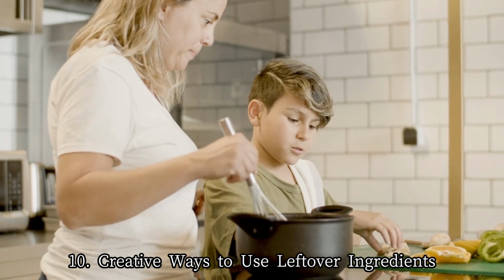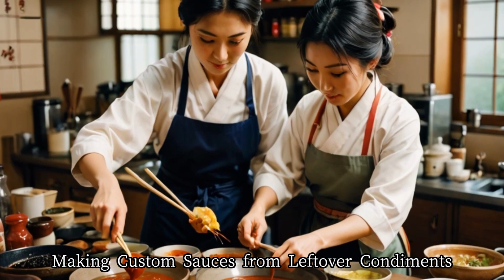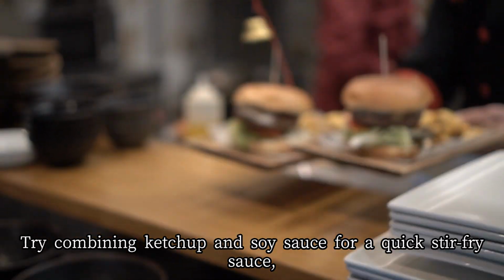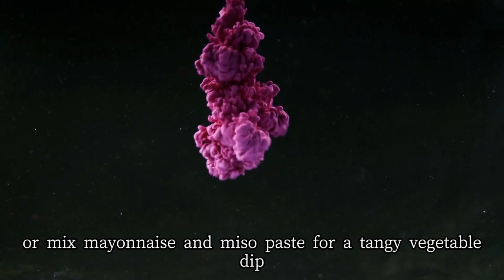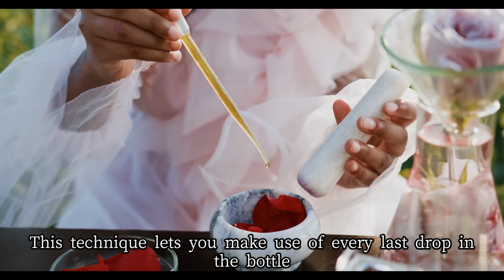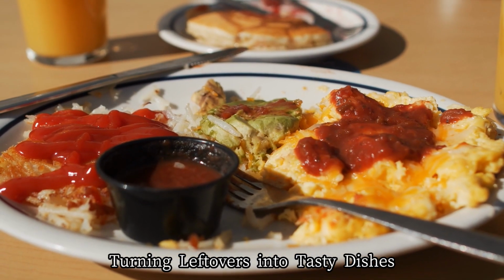10. Creative ways to use leftover ingredients. Making custom sauces from leftover condiments. Leftover condiments can be mixed to create unique sauces. Try combining ketchup and soy sauce for a quick stir-fry sauce, or mix mayonnaise and miso paste for a tangy vegetable dip. This technique lets you make use of every last drop in the bottle, turning leftovers into tasty dishes.